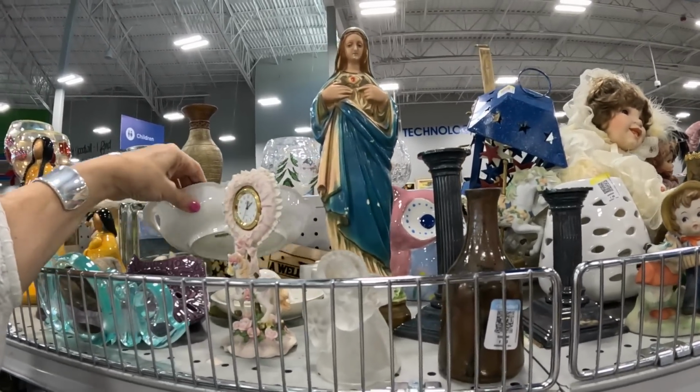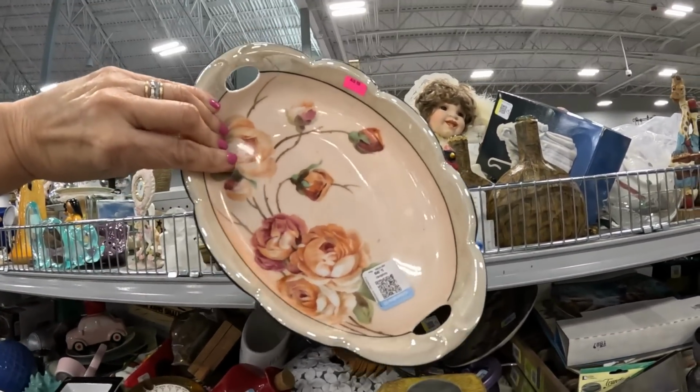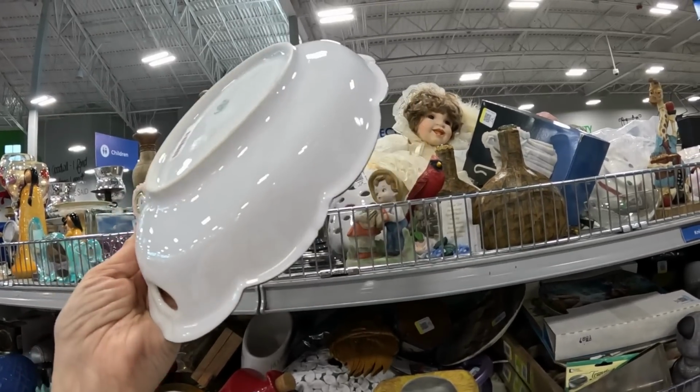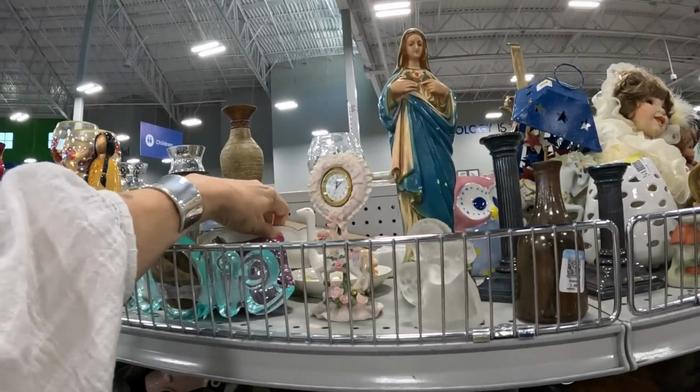We got a dish back here. What is this? Another relish dish? That's a different one. I haven't seen this color. As is. What does that mean? Where's the break? Is that the crack? Yeah, there's a crack. All right, we're gonna wait on that one.